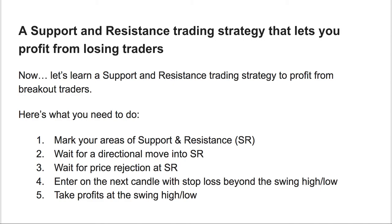Now, I want to share with you a support and resistance trading strategy to profit from breakout traders. First of all, there are a couple of things, five things you really need to do. Mark your areas of support and resistance. Take a look at a chart, find out where your support is, where your resistance is, and then wait for a move into those regions. Once you see this movement into those regions, wait for a price rejection in terms of a candle confirmation.